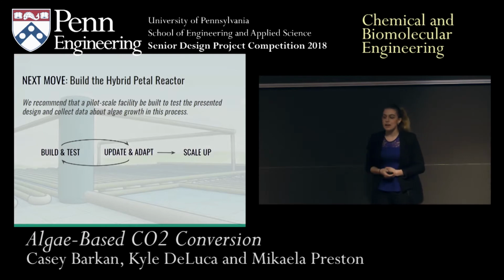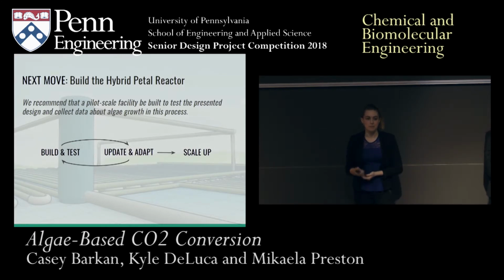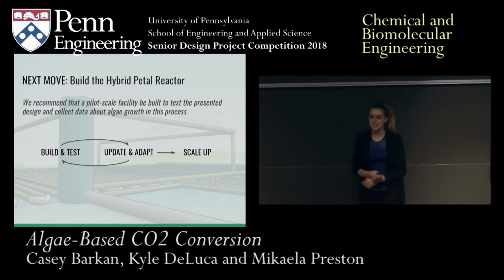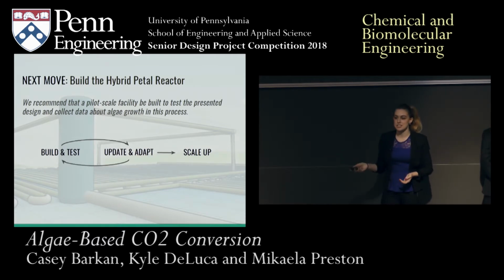Furthermore, after that, we can obtain empirical data from actually building the reactor. And after that, we can update and further refine our models in order to reflect biological reality after testing on the pilot scale. After that, it's just a move to scaling up. So we think that this technology has the potential to be pretty disruptive in the carbon conversion and algae industry.